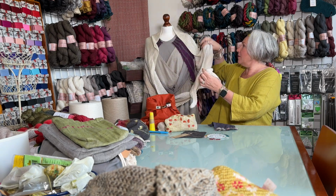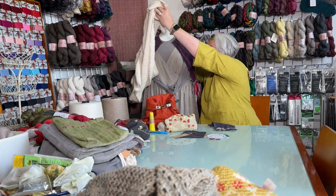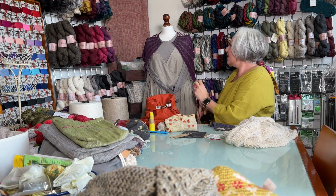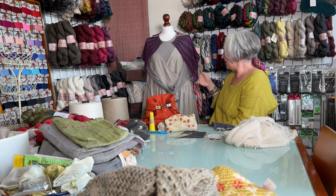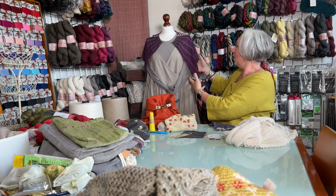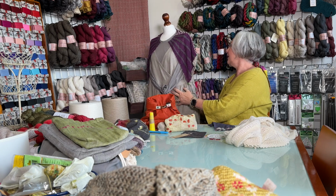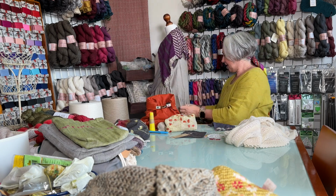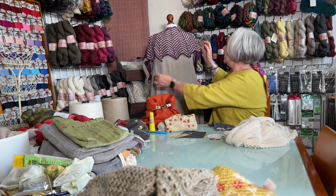So, taking my beautiful cashmere and linen shawl off. This is where I am with the mystery knit along. You can't see that much at the moment, but that's because I've hung it on this mannequin to give you an idea of where we are at. I'll turn her around to show you the start of it.